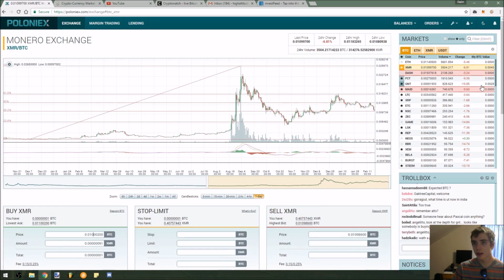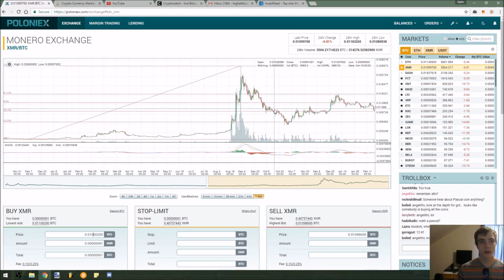But yeah, so I have 0.0045 in XMR, and that is how you send your funds over and make your first trade. And that was $5 invested into this. Now I can sell out at a profit if it goes up. It's down 6% today, and it's hit a pretty important support zone. So I wouldn't be surprised if it goes up within the next little while, and I can sell at profit.